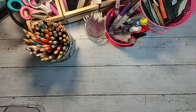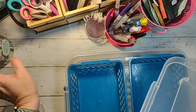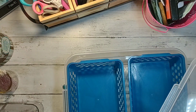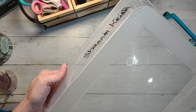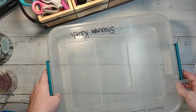Or another option is, this is a tote. It's not really a tote. It's a container. Oops, I'm just smacking everything around. I'm trying to move stuff around so I can be in frame for you guys. So this is just a container. It's a Sterilite container. So this probably came either from Dollar General or it came from Walmart. But it has these little latches on the side to close it up.